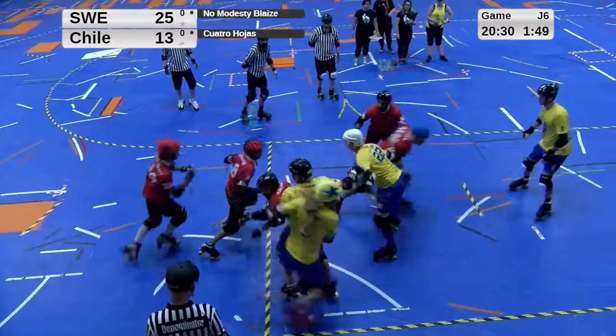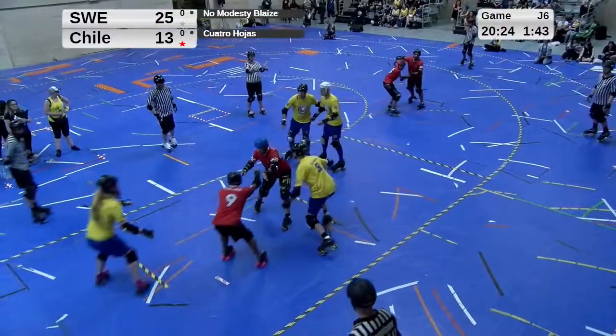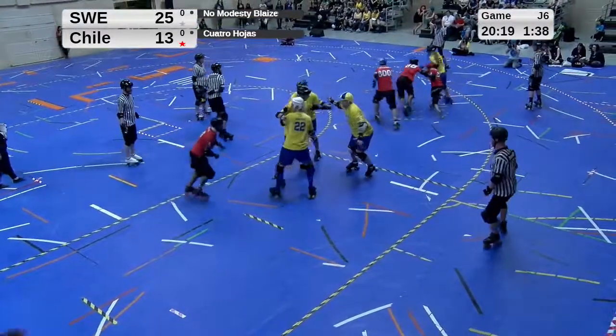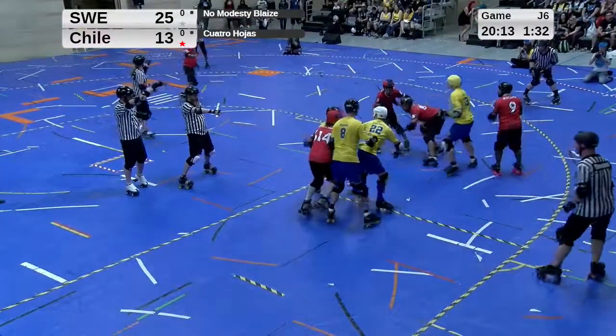No Modesty Blaze, though, is stuck at the back. We do have Cuatro Horizon. Sees the inside line. Good run by the Chilean jammer. That gap just opened up and he took full advantage. No Modesty Blaze trying to work his way through on one skate. Oof. That's hot. But it's out of play, so he's okay. No pass, no points.